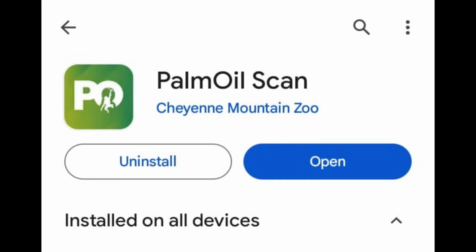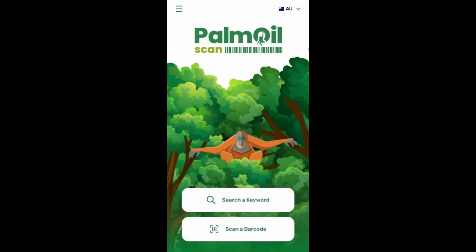And did you hear about the new app? It is called Palm Oil Scan, and you can download it for free. It is an app to help you when you are shopping. You scan the product and it tells you if the palm oil is sustainable or not. Sometimes it can't give you any information about the product because it hasn't been uploaded into the app yet.